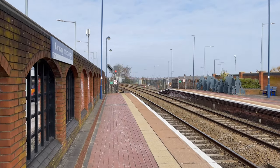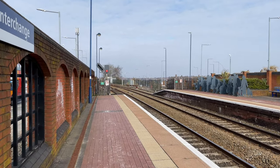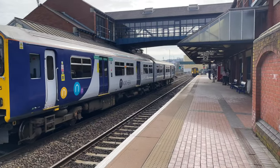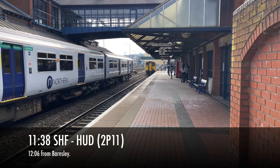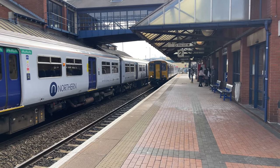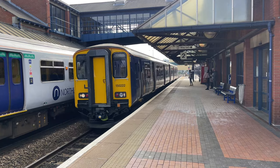Right, you should see the feather come off now. Our train is approaching. Yep, they are, feather green. And this is our train here. This is just from Sheffield. So let's get on this one and get to Denby Dale.